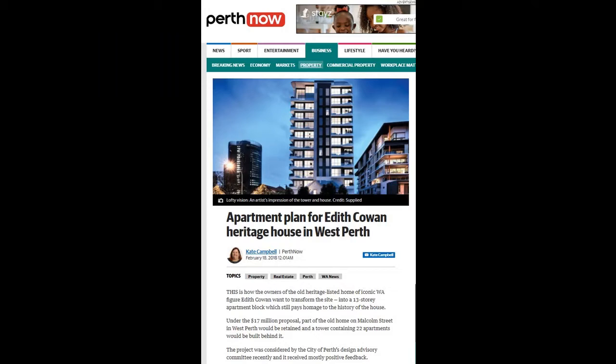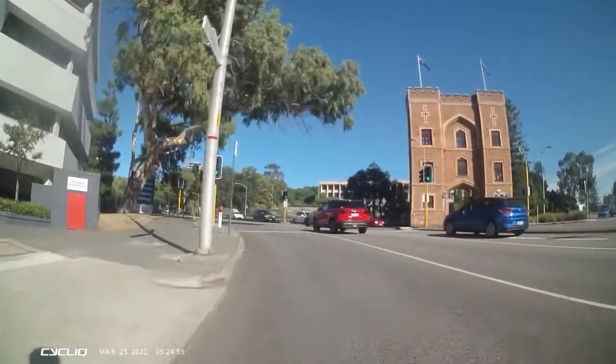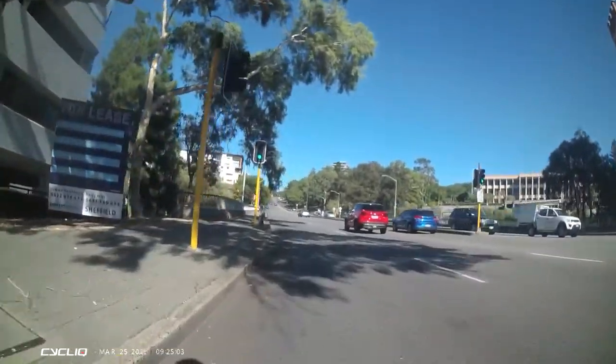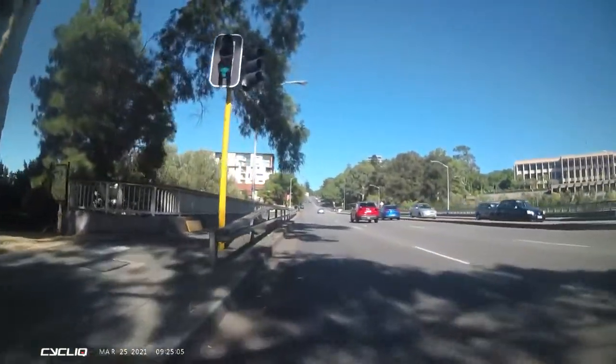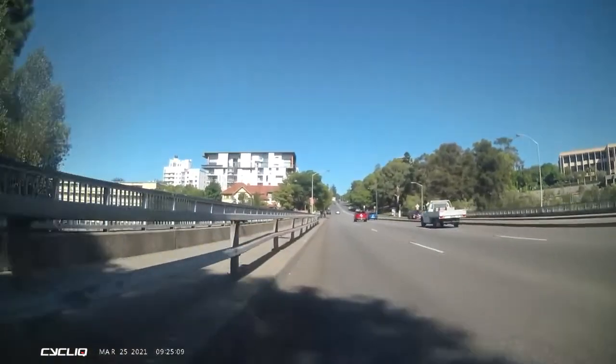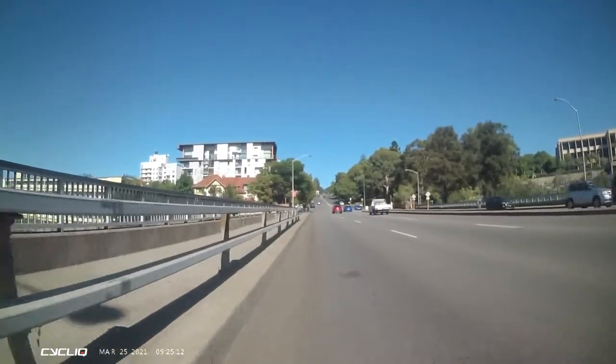Here's the second one. In Malcolm Street, and this is next door to Mum's place, and this got approved back in February 2018 by the council to build a 22 apartment block, or a block with 22 apartments in it. And to give you an idea of where it is, we've just gone up St George's Terrace. We're at the bottom of Malcolm Street. We're crossing over the freeway. There's Parliament House on the right.